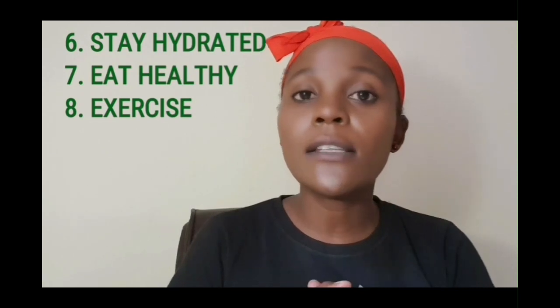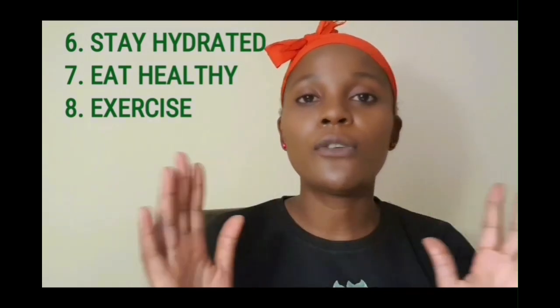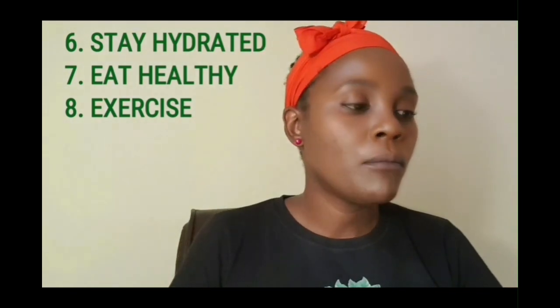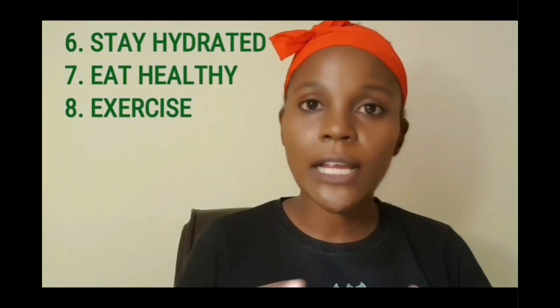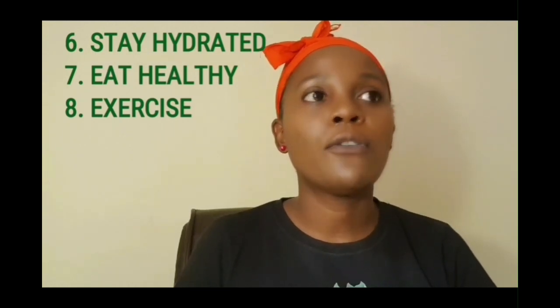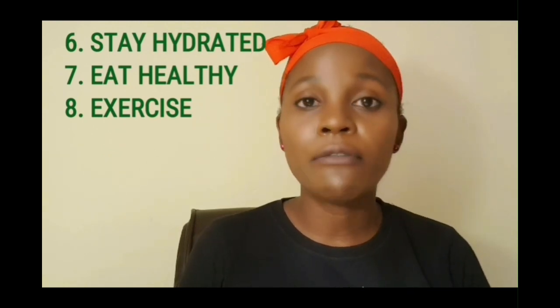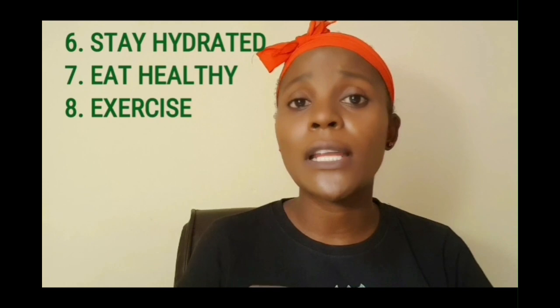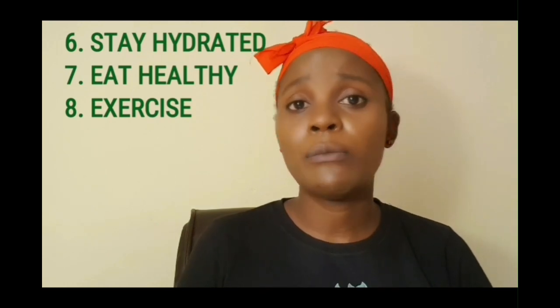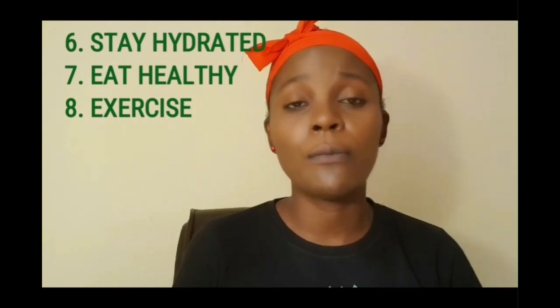Then the last thing you want to do is to exercise. Ladies, please don't feel lazy. The last 2 weeks have been quite challenging for me. It's been crazy busy, and I've found myself skipping maybe 2-3 days without exercise. But I've told myself that I have to exercise. If I'm telling you guys about exercise, I have to exercise because it's actually good for me.